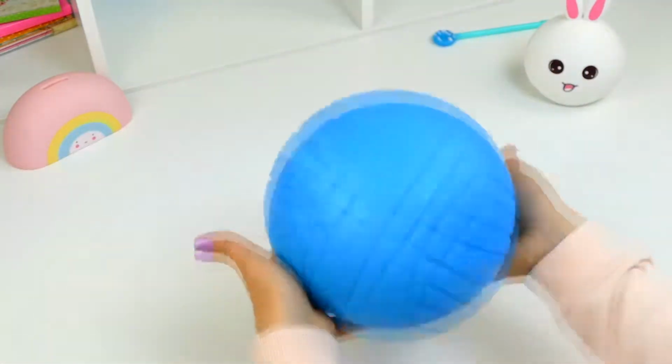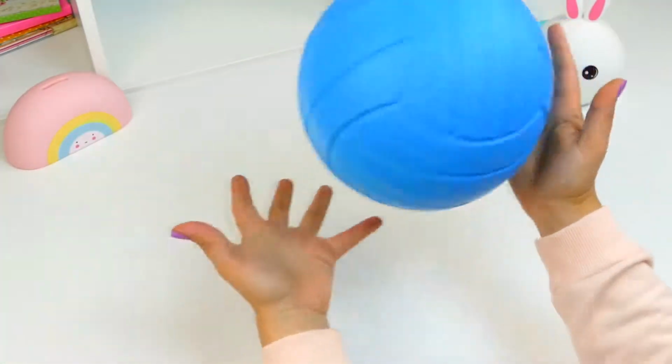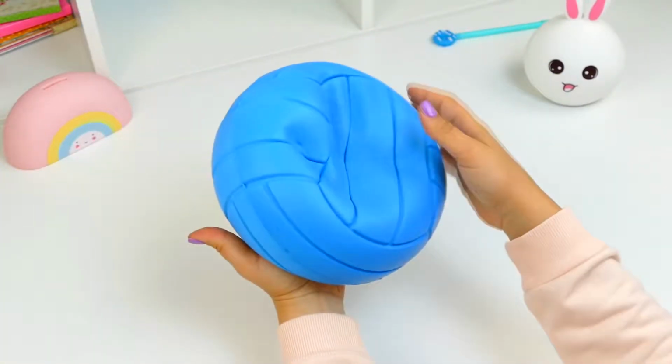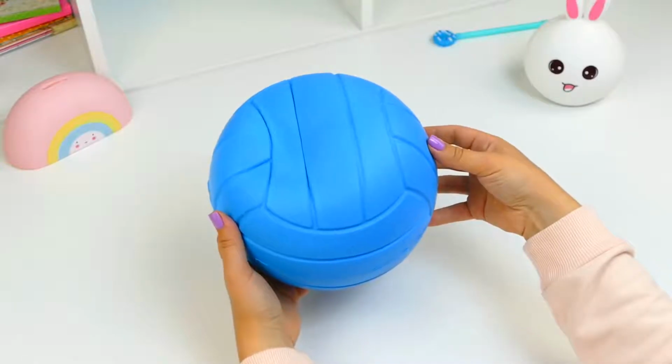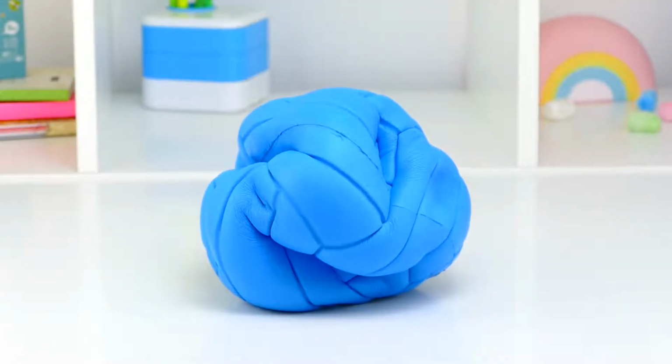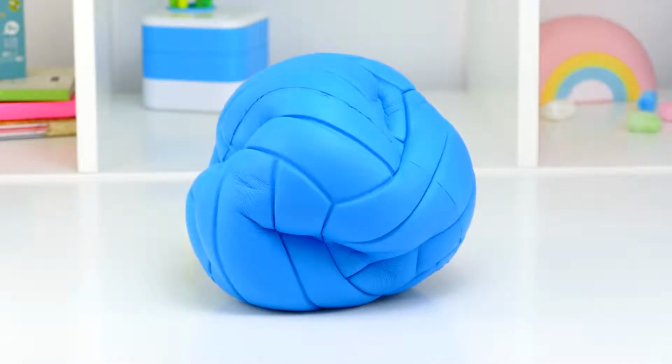But you can't play with this ball, although you can hit it a couple of times. I think it will be cool to prank your friends if you just take it and squeeze it like this. I'm sure that they will be shocked and won't understand what is happening, whether you are so powerful or something is wrong with the ball.